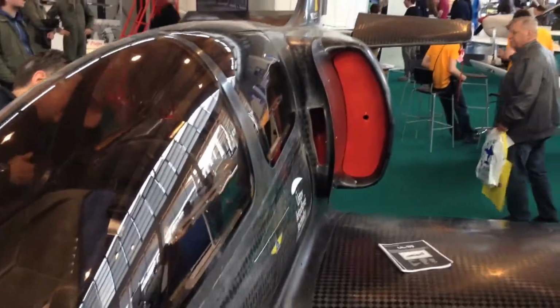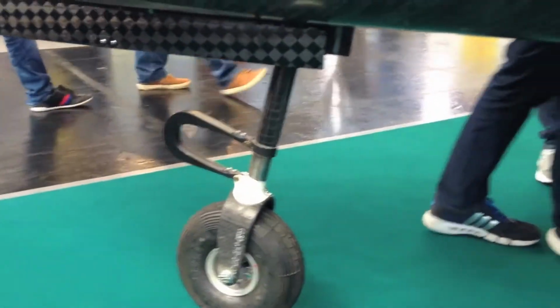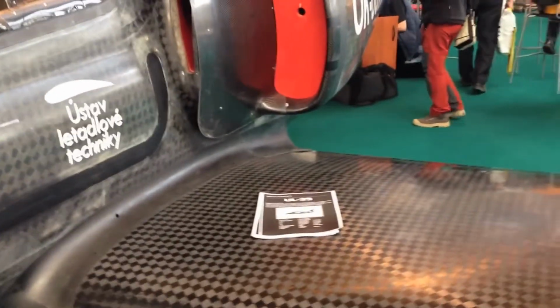Now, not exactly, because as we'll show you down here on the lower side, this is a retractable gear airplane, and that would not qualify in the United States, although there's no reason why it could not be made into a fixed gear aircraft if you really wanted to have that. But certainly a very interesting construction, many years in the making.